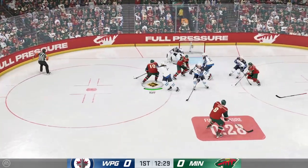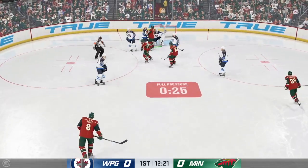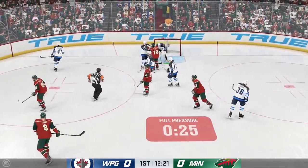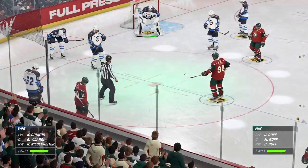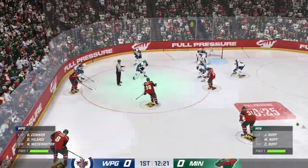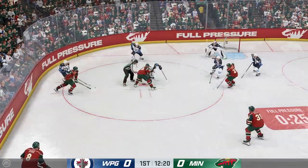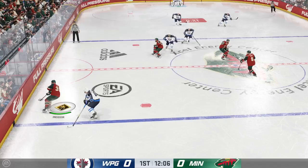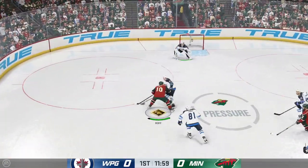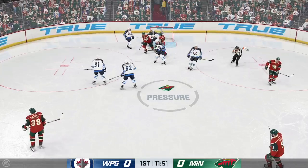Won the faceoff, and now let's see what they can do. And that one's denied! There's the whistle. We'll get a faceoff after the goalie covers up. They take possession as he locks him up off the faceoff. Slides it over to Johns. Hellebuck's gonna hang on for a whistle.